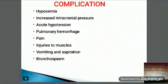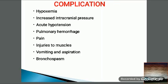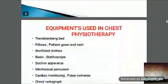Complications may arise, like hypoxia, increase in intracranial pressure, acute hypotension, pulmonary hemorrhage, pain, injury to the muscles, vomiting and aspiration, and bronchospasms. So we have to be very careful while performing these procedures because of these complications.